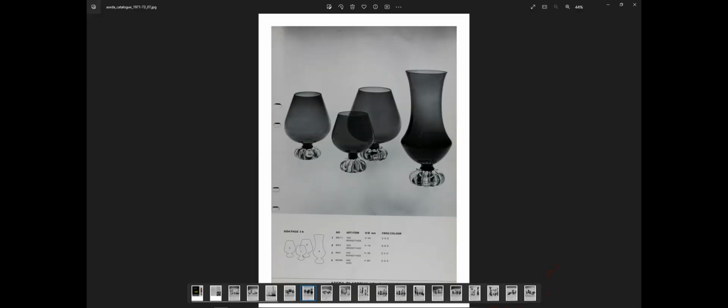So the question is, is it or is it not a Cedar? And the answer is, I can't be certain. So this is the Cedar catalogue, I think from the Mats Jonasson website, for 1971-73. These are the brandy balloons they've got with the blobby feet, but these blobby feet are different. These have got probably about 8 lobes all the way around on the foot of this one.